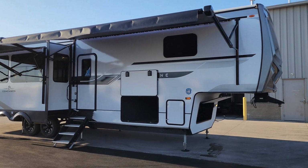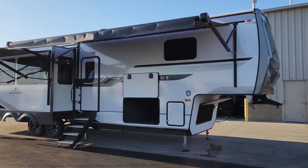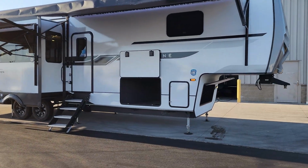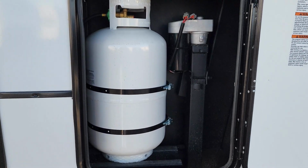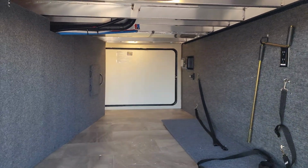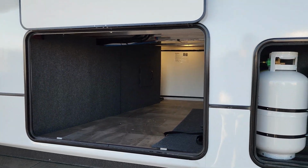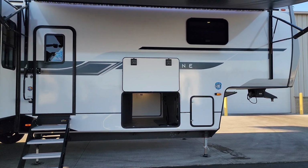You have a lower white and black metal skirting, then you're going to have a beautiful gray fiberglass cap you'll see when we get around there. Behind the first baggage door right there is one of your 2 propane tanks, and just behind that is a very nice large storage area, big pass-through storage area. The unit does have the drop Z frame chassis, so that basically allows for taller exterior storage.